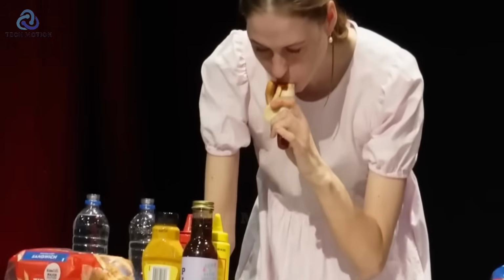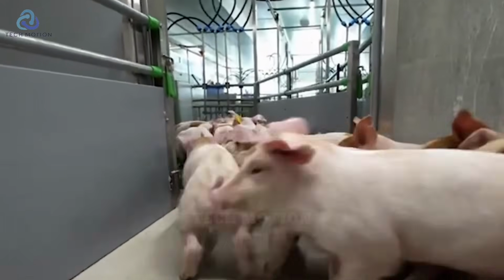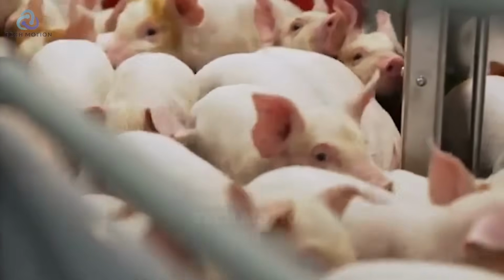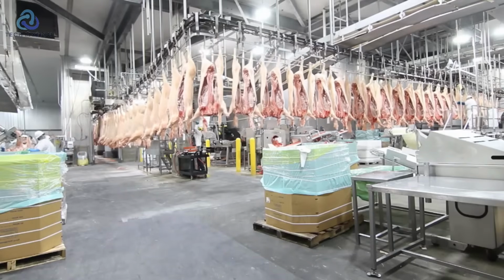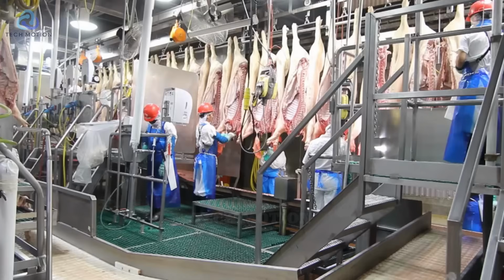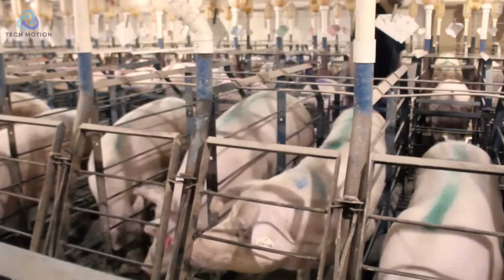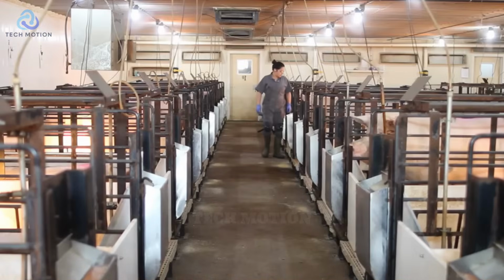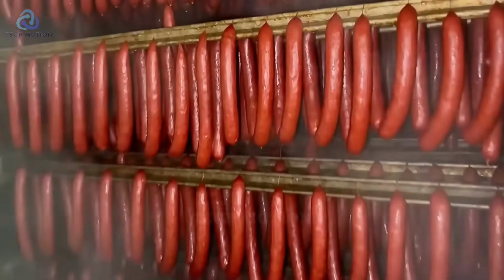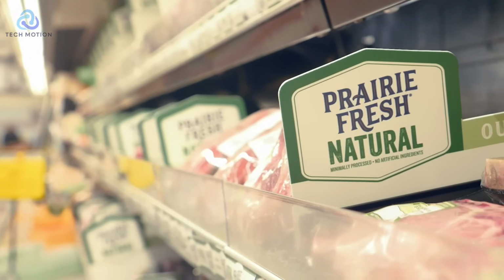Have you ever taken a bite of sausage and thought, where did this actually come from? Not the grocery store, but the real beginning. Long before it sizzled in your pan, that sausage began its journey on a high-tech pig farm you'd never imagine. Today, we're going to follow every step of that journey, from smart barns filled with thousands of pigs, to flavor labs mixing secret spice recipes, all the way to vacuum-sealed perfection on a supermarket shelf.